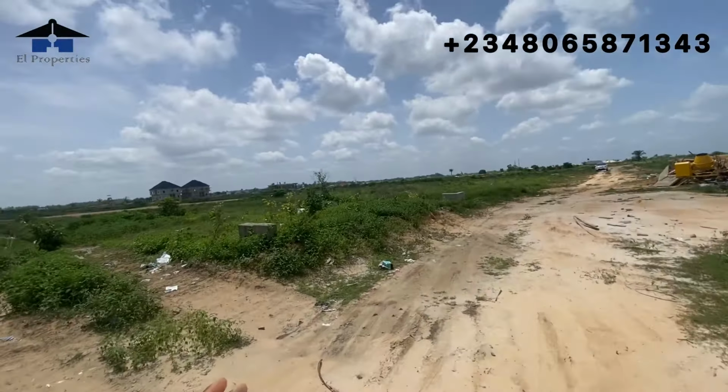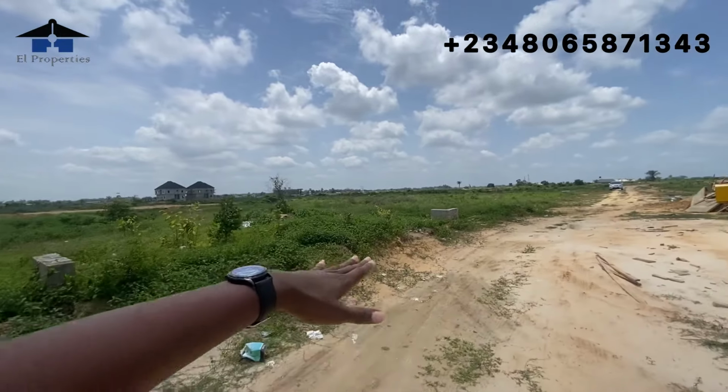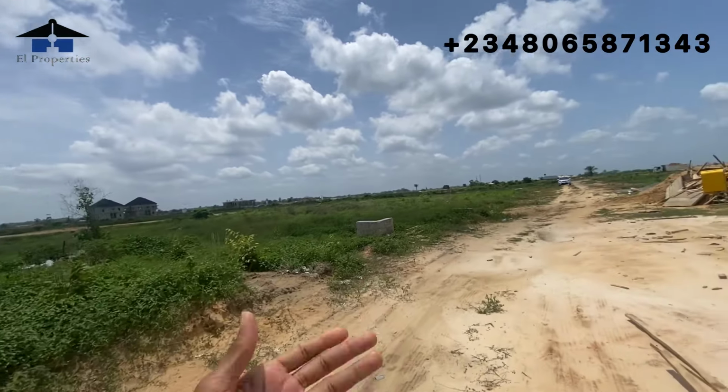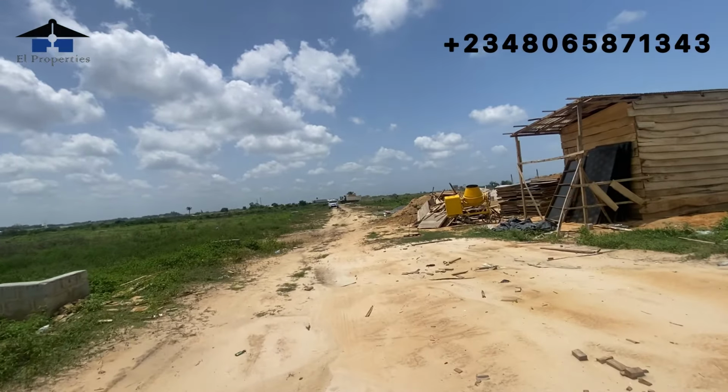Okay, so smart investors, you can see this person has already done his own allocation. We've already given this person his own land and he has taken possession. This is his beacon, so very soon, once it's ready, he can move to site and start building. Smart investors, don't miss out on Amen Estate Phase 3.